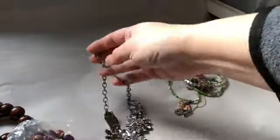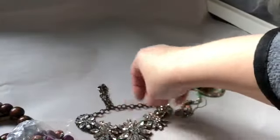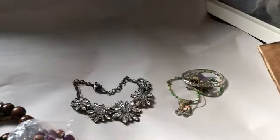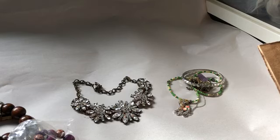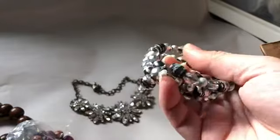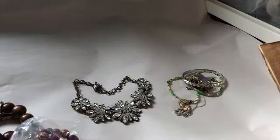This is pretty. Not seeing any brand on it, but just some crystal clear rhinestones. Probably go in a necklace lot. Seeing lots of little Christmassy pieces in here that are like earrings, so you'll get to see them eventually. Slinky style bracelet, no markings on that.